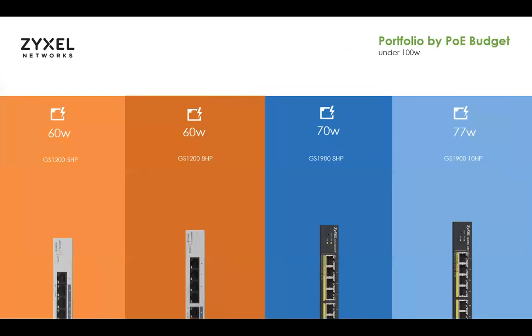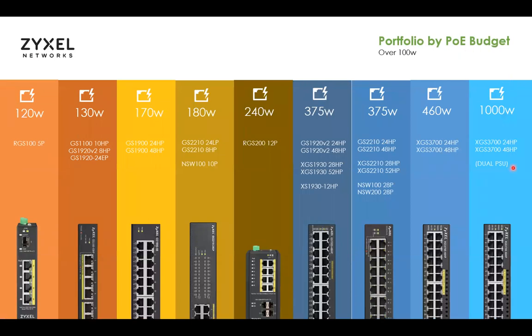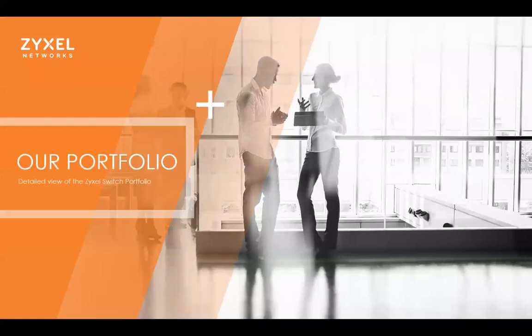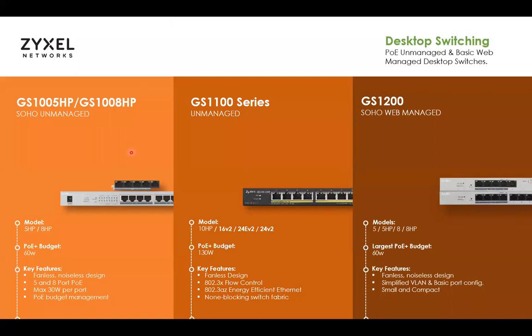And what I'm just showing you here real quick is we've got a lot of different switches that support PoE, starting at 60 watts of PoE power budget, jumping up to a full kilowatt of power budget. So based on what you need, we've got a switch that does it. On the lower end side of things here, we've got our unmanaged switches, the GS 1005s, the 1100s. Then we get up into the 1200 series. The 1200 series gives you some very basic web management and VLAN configuration.